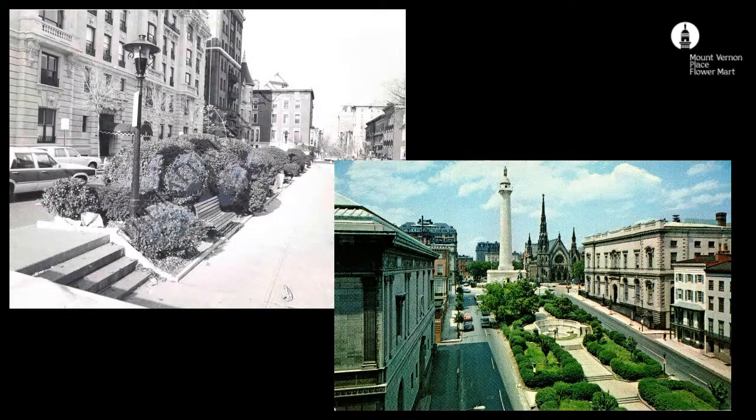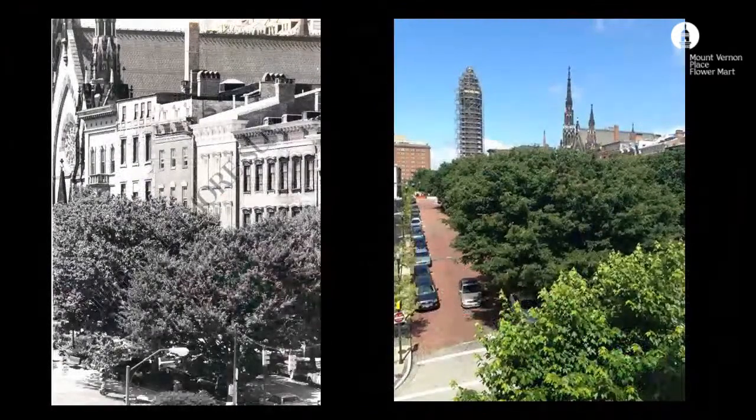But it also became an issue, for instance, in the East Square, where the city had replanted the elms. Many of them had died by the early 1980s, and they replanted them with zelkovas. So the photograph on the left is probably the mid 1980s, and then the photograph on the right is from about 2015 when the Washington Monument was being restored. And this was posted by someone on social media from the Waterloo Apartments.